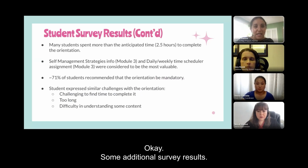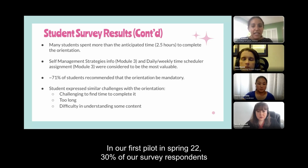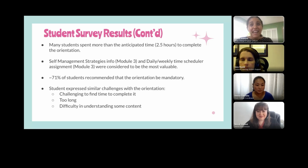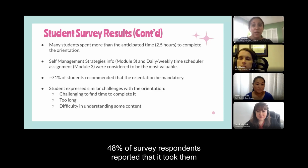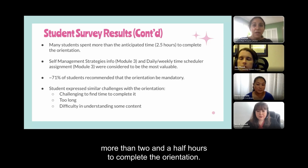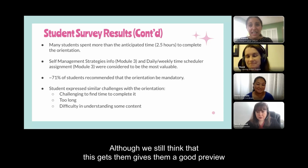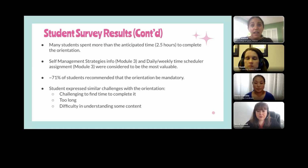Okay, some additional survey results. So we anticipated that the orientation would take 2.5 hours to complete. In our first pilot in spring 22, 30% of our survey respondents reported that the orientation took them more than 2.5 hours to complete. And in our second pilot in fall 22, 48% of survey respondents reported that it took them more than 2.5 hours to complete the orientation. So slightly more than we were hoping, although we still think that this gives them a good preview of what it's actually like to participate in LaLima for an online class.